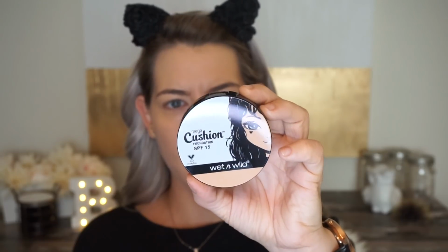I wonder if online, and it might, I'll list it down below if it does, if it says what kind of coverage it is. It does have SPF 15 in it, so this might not be one that you want to wear if you're taking flash photography or anything like that, but overall I like it. I think this would be a good everyday kind of foundation. It would be cool if it had a mirror in it, but they have to keep costs down. And yeah, it's pretty convenient, pretty compact.